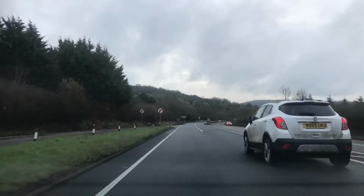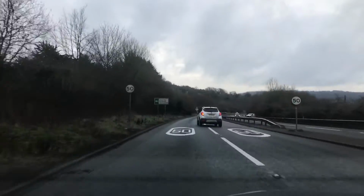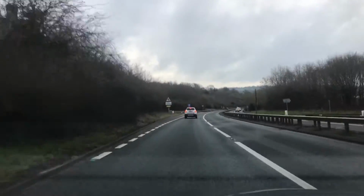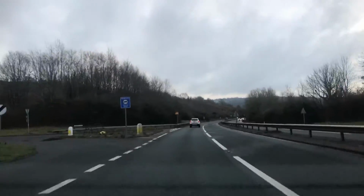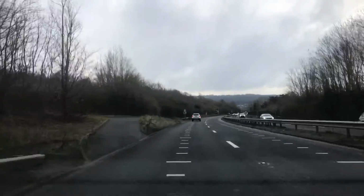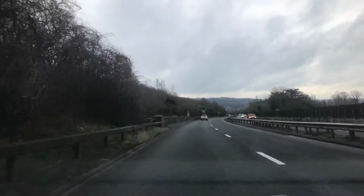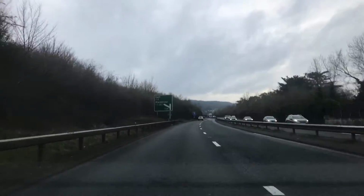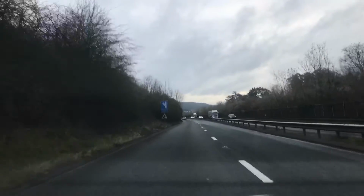Just paying attention because I've got someone driving very, very close. This person passing me now doesn't quite understand the speed limit either, because they're just speeding past us, speeding camera. No, they stuck their brakes on at the last moment. So we can see the houses ahead of us up on the hill. These are the houses that are surrounding Bath now.